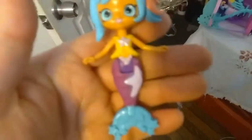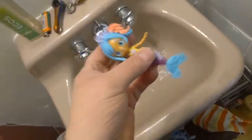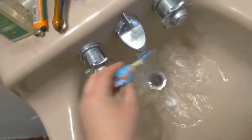Alright, and there you have it, guys. Now the only thing we have left to do with her is to change her color. So I don't have any water set up, so we're actually going to go straight to the sink. So here we go, guys. Oh wow, did you guys see that? Pretty cool.